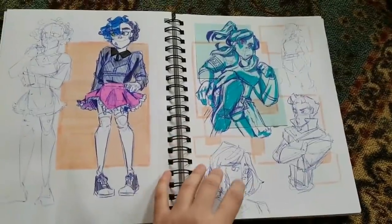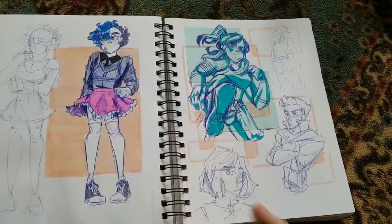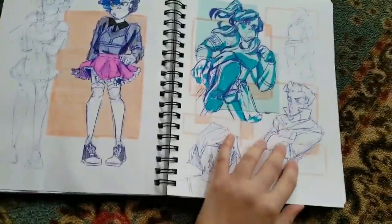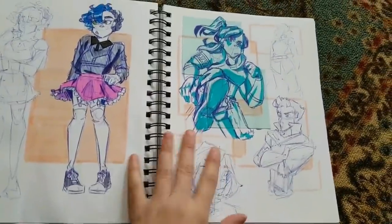And then here I was drawing Legend of Korra. I think this was when I finished watching the series, and so I was drawing them more. Mako is my favorite, but Korra's more fun to draw, so.